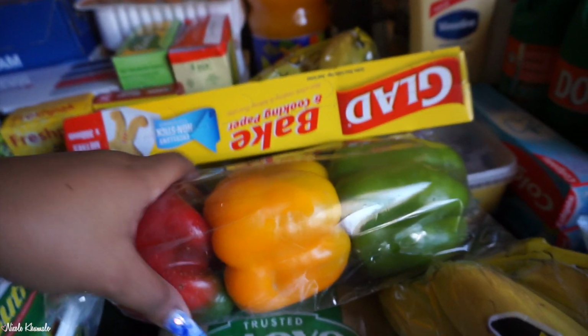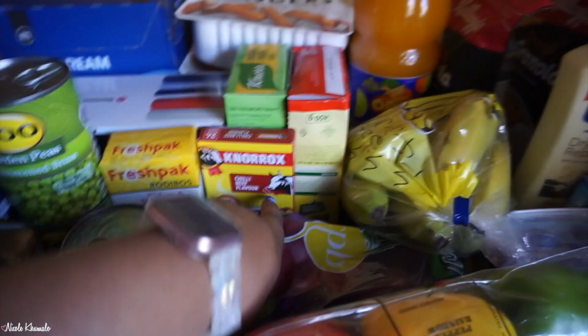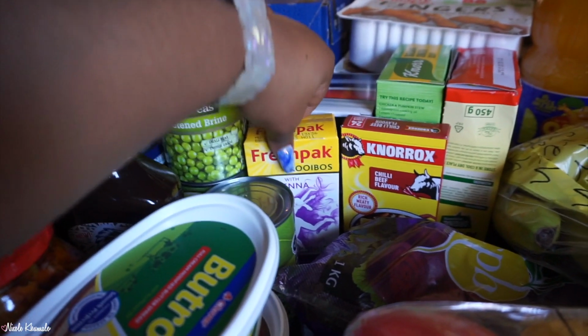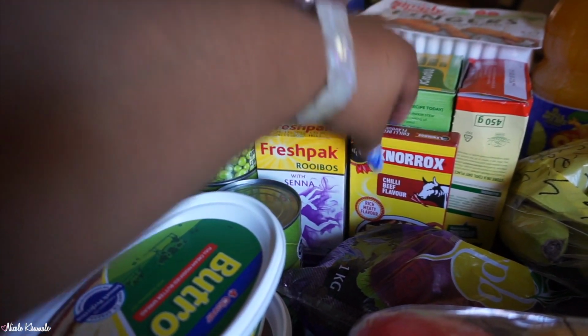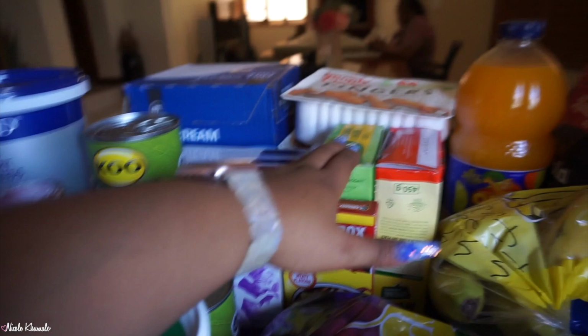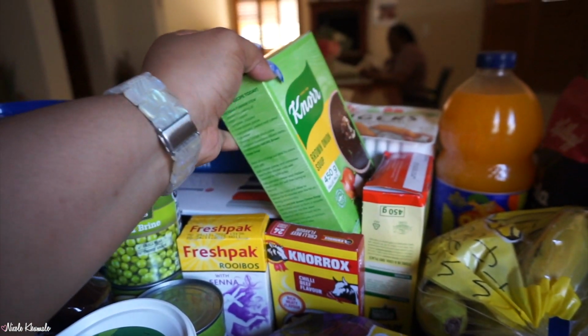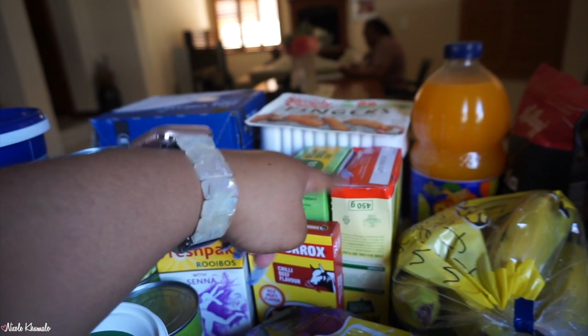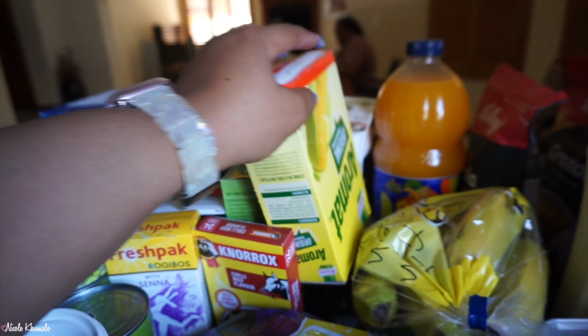We have brown sugar here. Some bell peppers, red, yellow, and green. We have some baking paper, and then underneath that we have a packet of beetroot. And then over here we have some rooibos tea. We have chili stock flavor cubes. Then we have a big box of the brown onion soup. And then we got a big box of aromat as well. The box is damaged because they didn't pack it properly, but it's aromat.